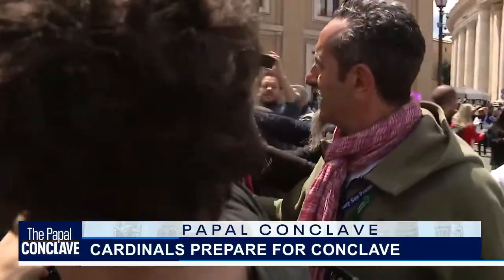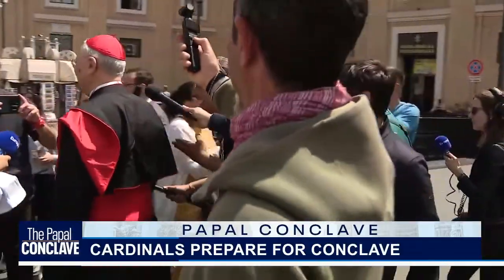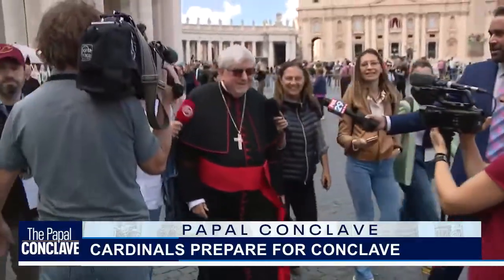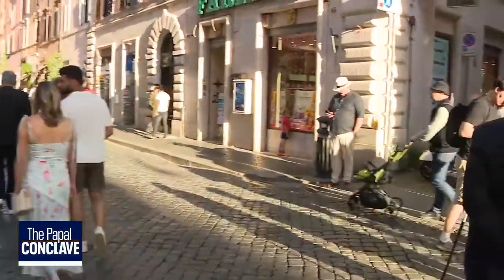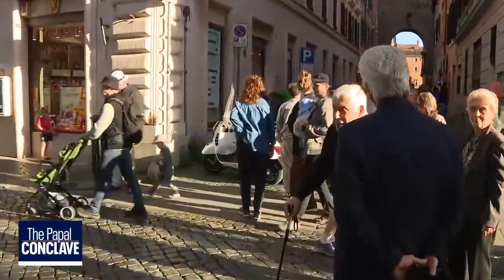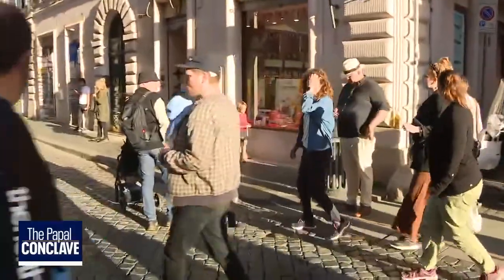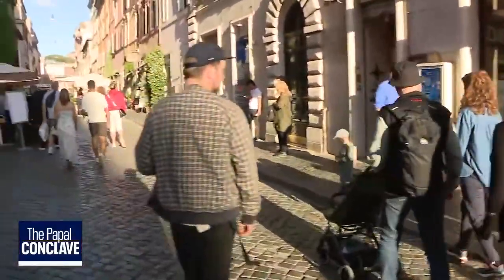So most of the cardinals kind of rushed out. It's quite a scene. You'll see that nowhere else on the planet. Of course they're sworn to secrecy, and as of tomorrow morning, those cardinals will take an oath of secrecy, and that oath cannot be broken, or else they won't be cardinals anymore. Let's keep walking as some of these folks are heading out to dinner here on this street.